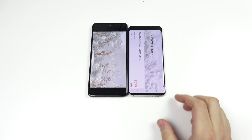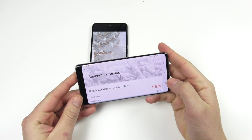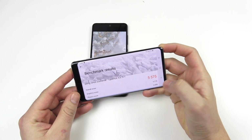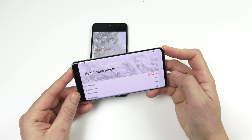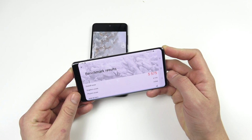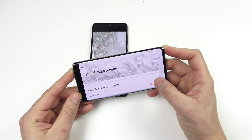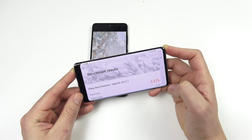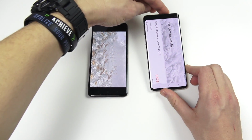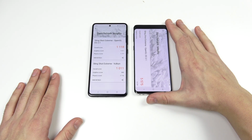All right, guys, so we're waiting on the A51 to finish up. Here are the final results for the Galaxy S10. Overall score, 5,575, a 6,218 on the graphics, and a physics score of 4,094. You can see the slingshot is 4,807. So pretty good results here for the Galaxy S10, but how will the A51 fare by comparison?